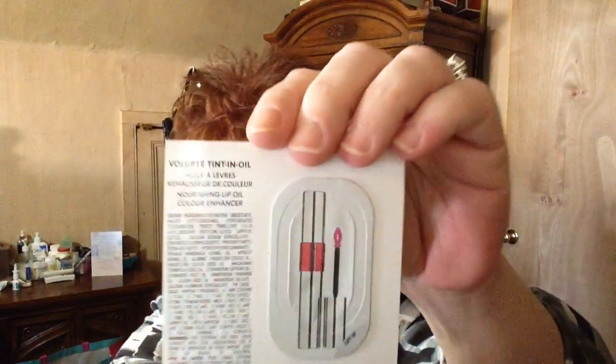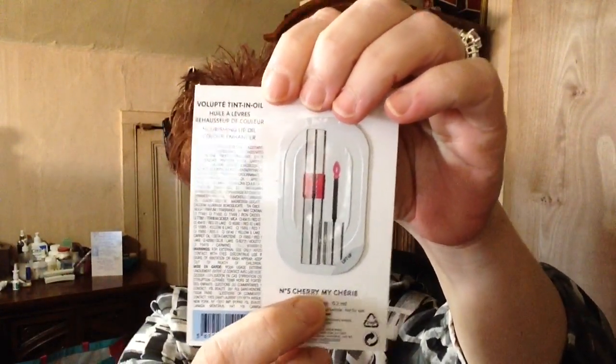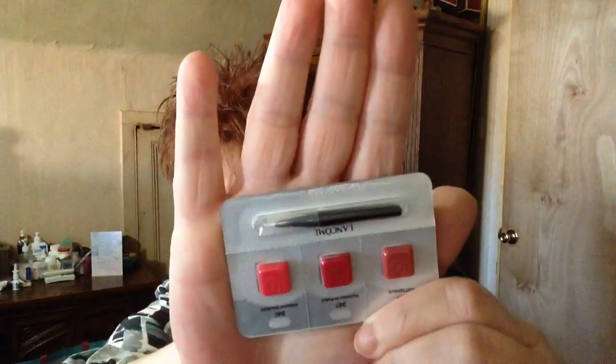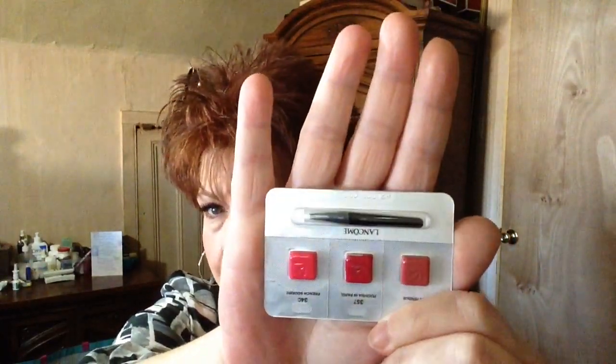And then they also gave you a sample of the number 5 Cherry My Cherie, and you got to pick these. And then I thought I'd try Lancome, but look at how cute this sample is. Little brush, and then those lip colors, you're going to get at least a couple wears out of them. So I thought, what a great way to try, without buying. Very nice. So I'll leave Sephora for last.